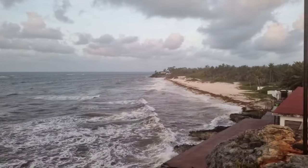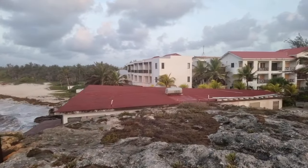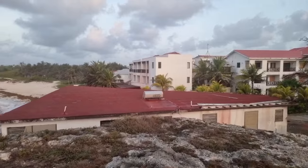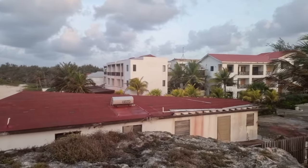Very strong winds. We're right now just to the east of what used to be the Silver Rock Beach Resort. This was actually built and owned originally, it's still owned by the St. John's, but it was built and owned by Bree St. John and his family used to run it for a period of time. It is now officially closed.